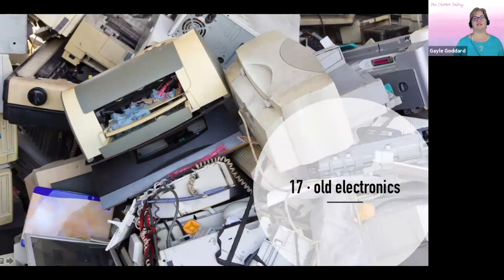Old electronics. Those of you that are early adopters out there, I am sure that you have a bunch of old tech that you spent a whole lot of money on, and it's all sitting there, and you keep thinking, but I spent $5,000 on it. And it's like, that's the price of being the early adopter. If you're an early adopter, then you fork out a big bunch of money so that you can say that you had the tech before anybody else.